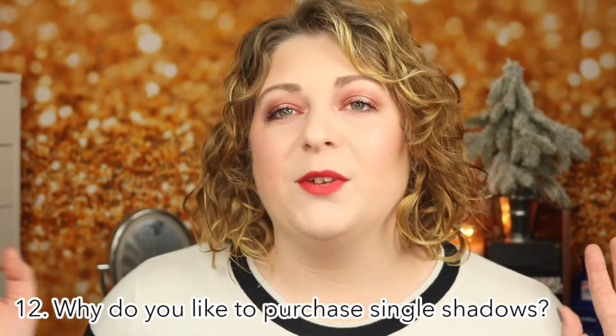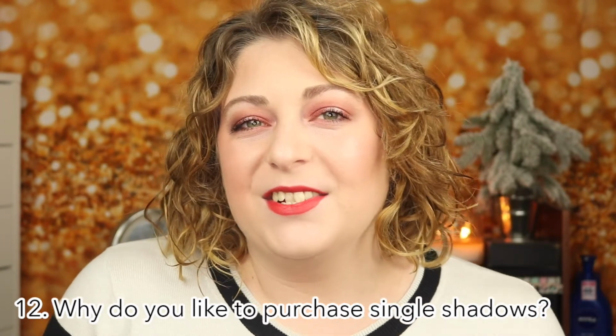Question number 12, why do I like to purchase single shadows? I kind of answered this in an earlier question. I like to purchase my single shadows more for adding to my collection instead of buying a whole bunch of mattes and shimmers to create my own eyeshadow palette. That's not really what I buy singles for. I buy singles more as an addition to my eyeshadow collection. So a lot of the shades that I have are duochromes or shimmer shades, and those are the types of shades that I really like to invest in.